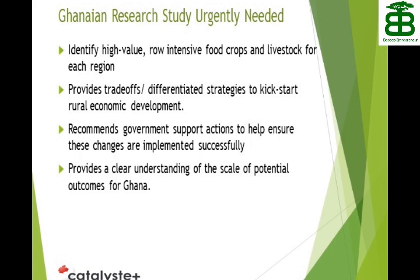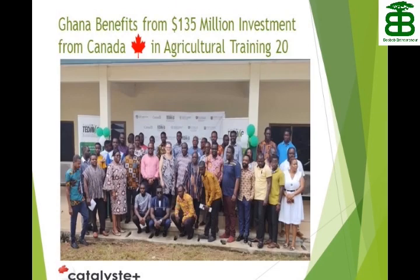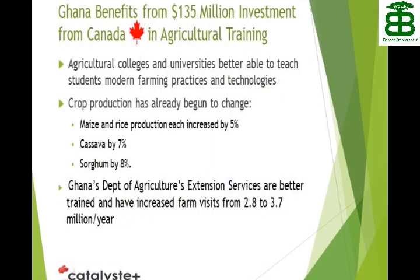So the study has to identify all those support systems needed at the government level to make this transition less risky for you as farmers, and also to make other improvements as fast as possible. Now, Canada has been really committed to this process, and we have recently donated $135 million into helping the process by working to modernize the agricultural universities and colleges here.